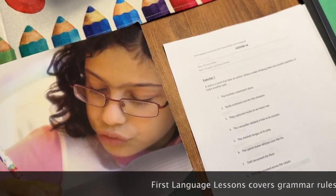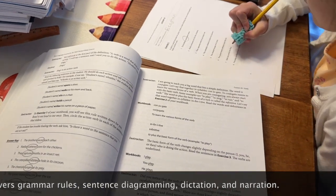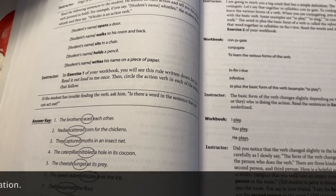arts. It covers the grammar rules, sentence diagramming, dictation, and narration exercises, and this is more of a one-on-one lesson that we do together to make sure that she's understanding all of the grammar and English concepts that she needs to know for 4th grade.